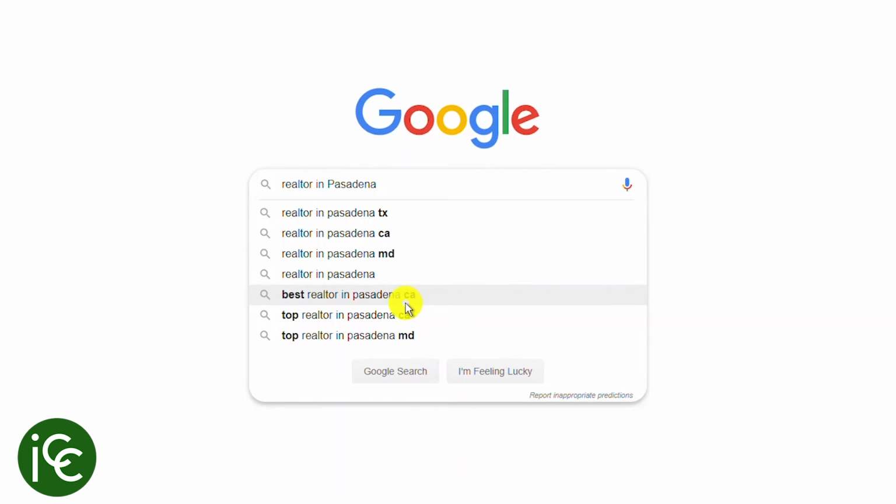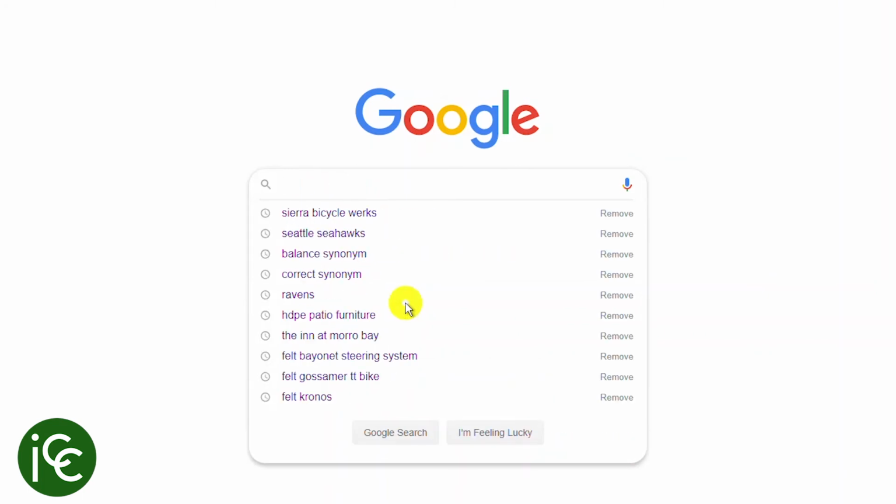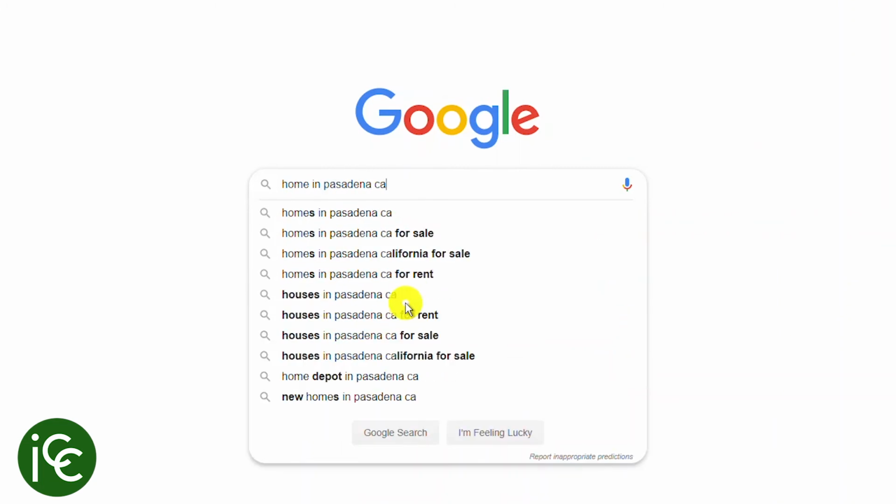If you're a realtor in Pasadena, California, I would be looking at stretching those phrases out. If I'm looking for homes, if I'm trying to make a listing, I'm going to say home in Pasadena, California. Look at this, homes in Pasadena, California for sale, homes in Pasadena, California spelled out for sale. So these are different ways to stretch it all the way out. And then of course we're going to use that keyword in our blog posts all over the place. It's going to be in our title, in a subheading, and used multiple times throughout the text so that when someone types that in, it shows up multiple times. That's going to increase our search engine optimization.